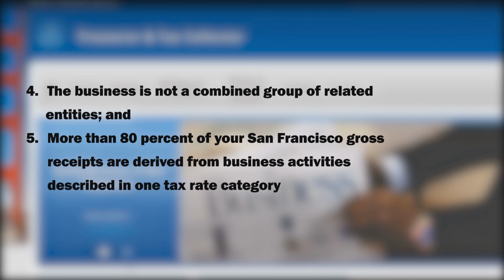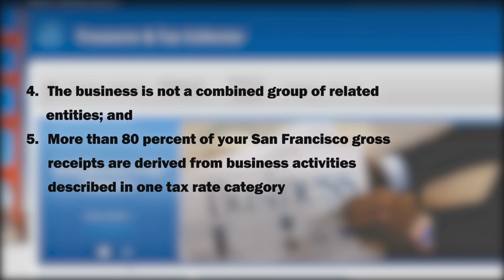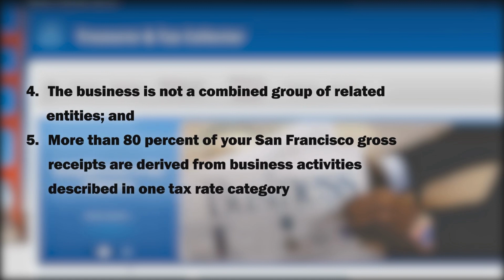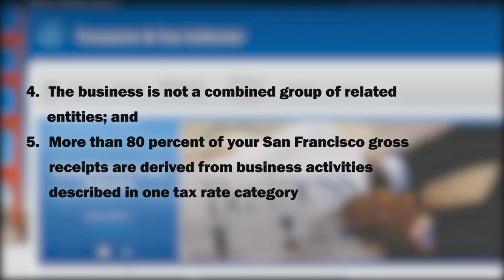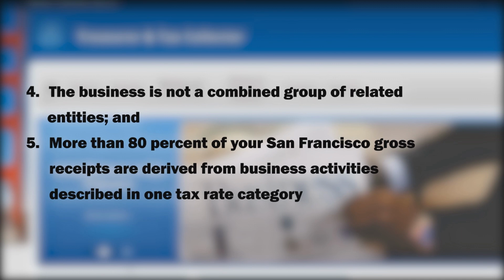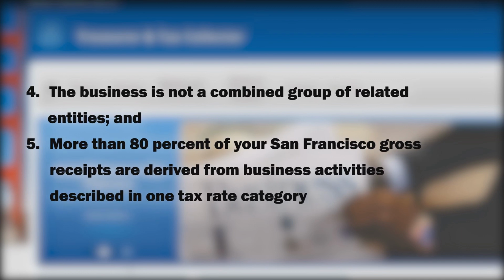Lastly, more than 80% of the gross receipts are derived from a single tax rate category. For example, 80% of my gross receipts are from a retail business. By meeting all of these requirements, the form allows qualifying businesses to file more quickly.